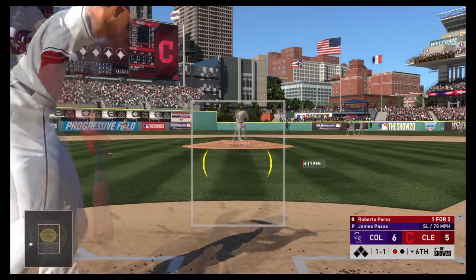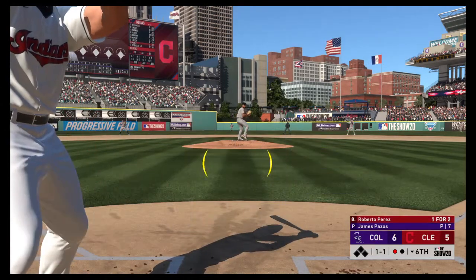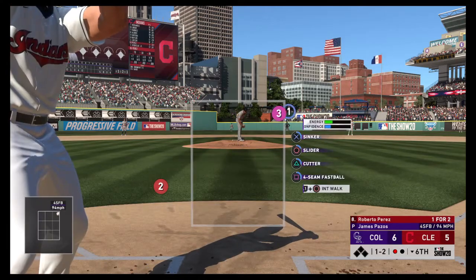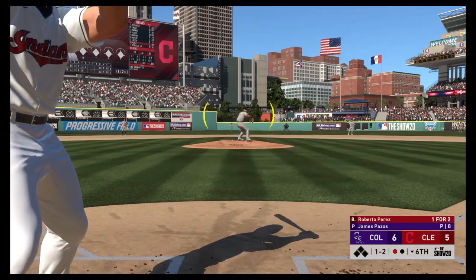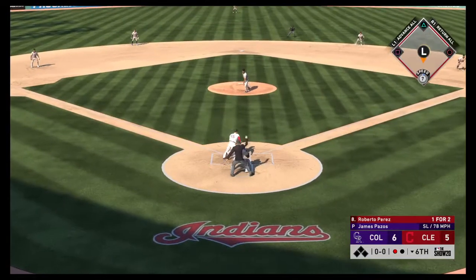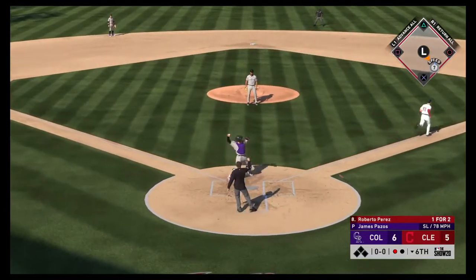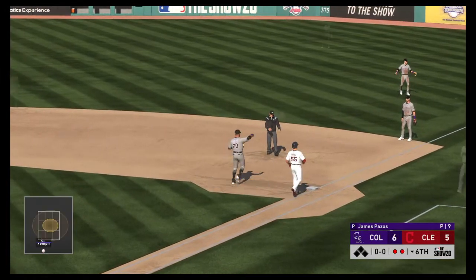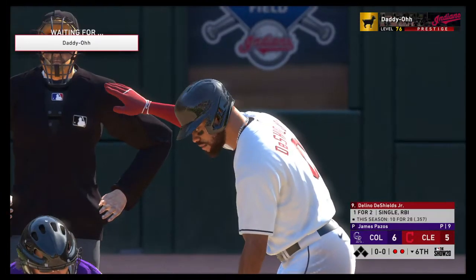Swing and a miss, looked like the slider there, a ball and a strike. Bases are empty, one man out. A 1-2 count to the Indians catcher. In the dirt, but swung on and missed. And he makes the throw to first. Perez is retired, two down now.